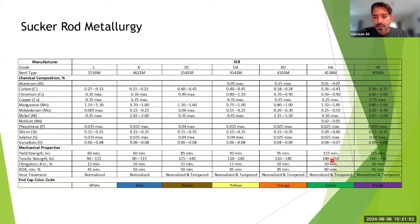One of the things about the higher grades is that they can be used in deep applications, longer wells, deeper wells, and deviated wells. You can actually use a higher grade of metallurgy.